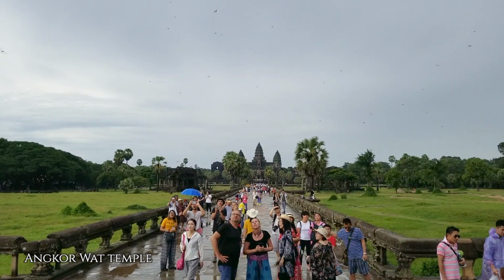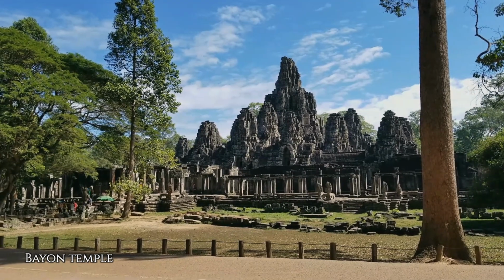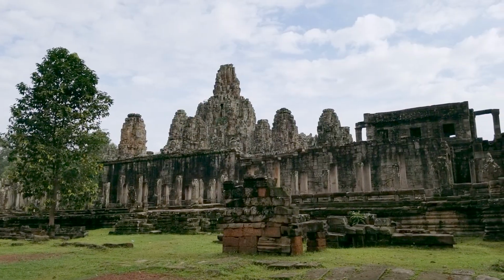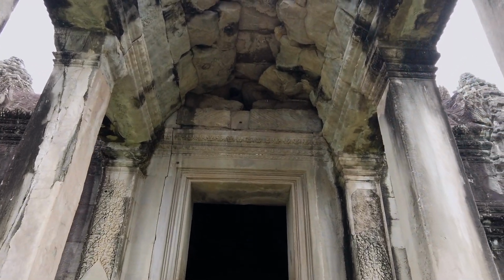If you have ever visited Angkor Wat Temple or Bayon Temple in Siem Reap province, you will be amazed by the incredible architecture left behind by Khmer ancestors thousands of years ago.